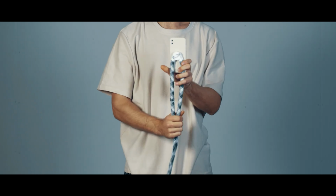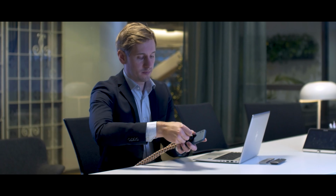The device costs $80 and includes the morf trigger, a remote-controlled camera shutter.